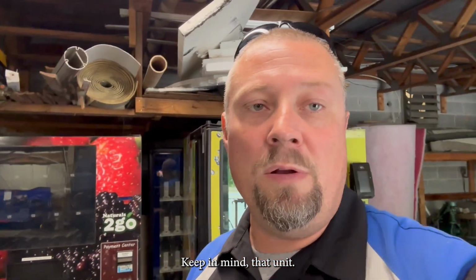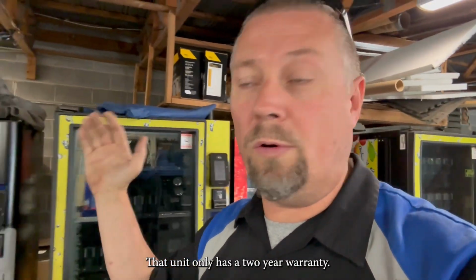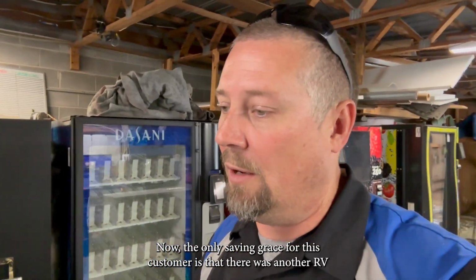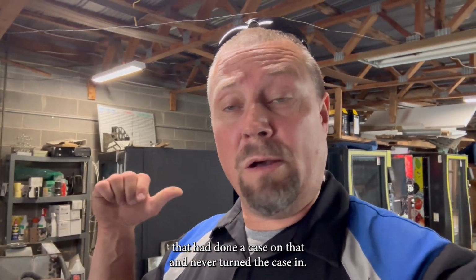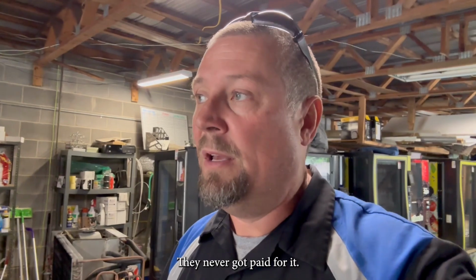Keep in mind, that unit, that's a 2021 model. That unit only has a 2-year warranty. Now, the only saving grace for this customer is that there was another RV dealership back in 2021 that had done a case on that and never turned the case in. They never got paid for it.